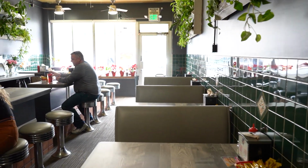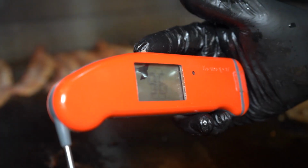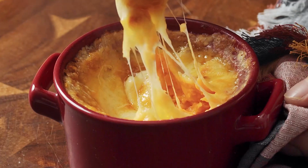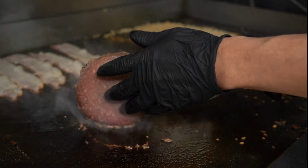What goes into the process of cooking one of these burgers? Well, we definitely want to make sure that the cheese melts all the way through, never less than 12 minutes total. So we cook it on one side, we season it on one side only. It really only needs that.